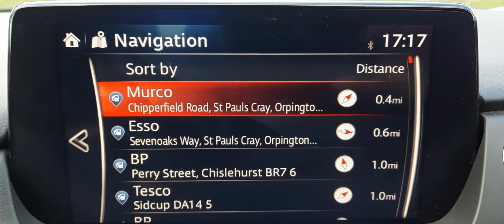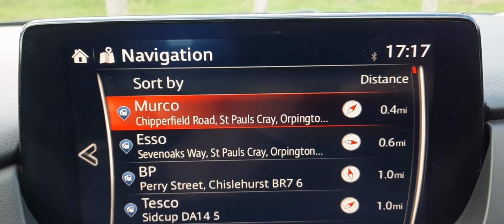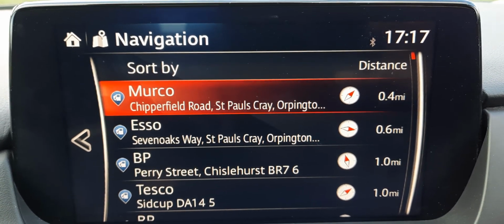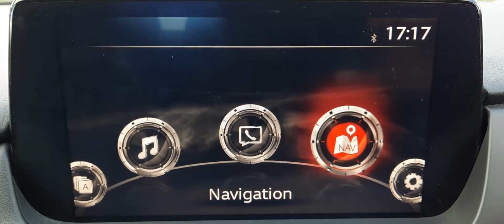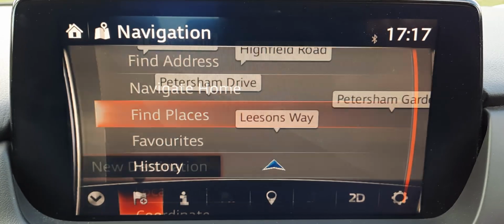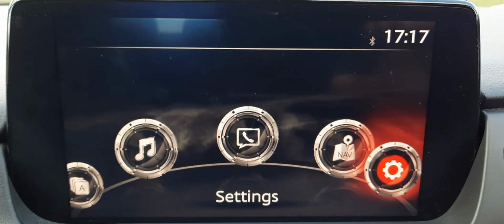the direction, the distance. Now, you can set up a Wi-Fi hotspot from your phone, so your car's then connected to the internet, and then it will also have fuel prices, live traffic updates, etc, etc. So yeah, really well spec'd. Connectivity is marvellous, and let's go to the settings. Sorry, I'm pressing all the wrong buttons here, getting carried away.